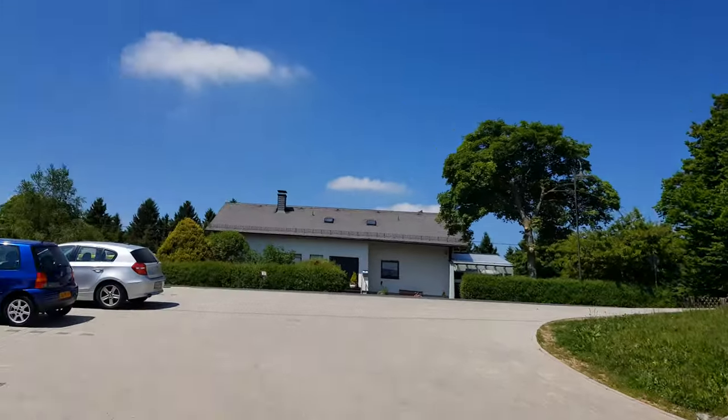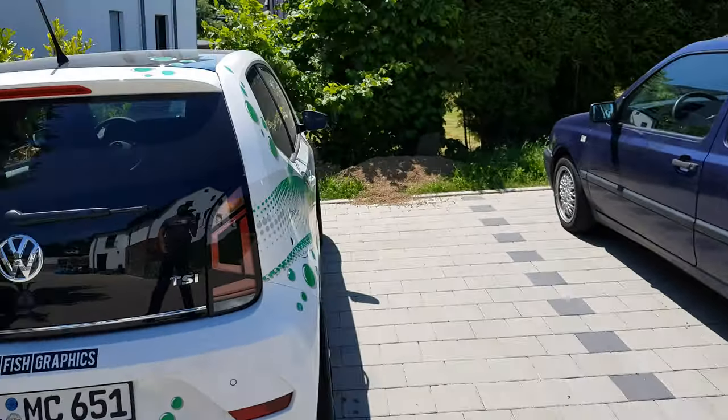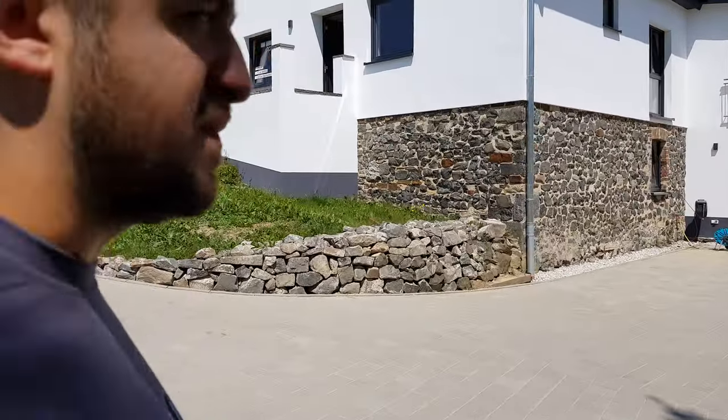But if any one of you knows what we can do for the rear, maybe put something from the Polo, I don't know. Speaking of the Polo, it's already sold, but I told you that already. And it's getting picked up on Friday, and today is Wednesday.